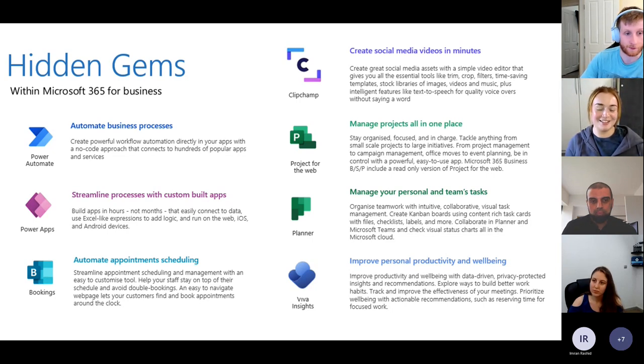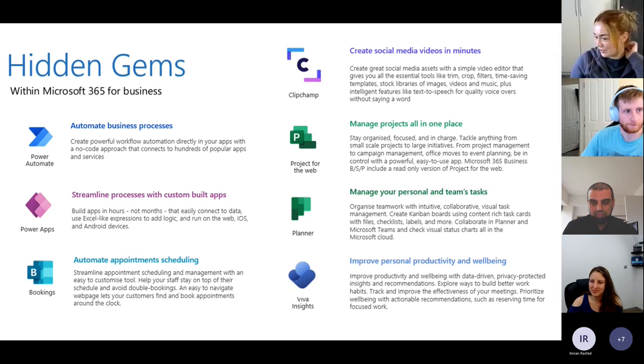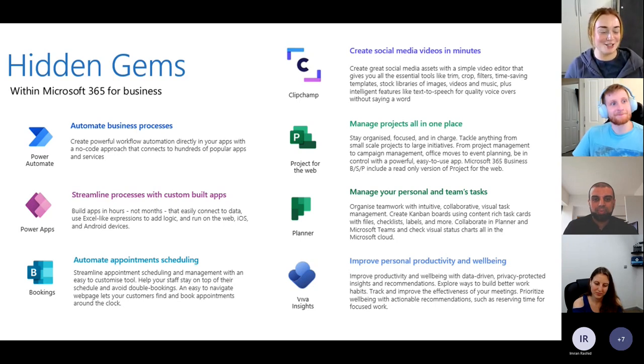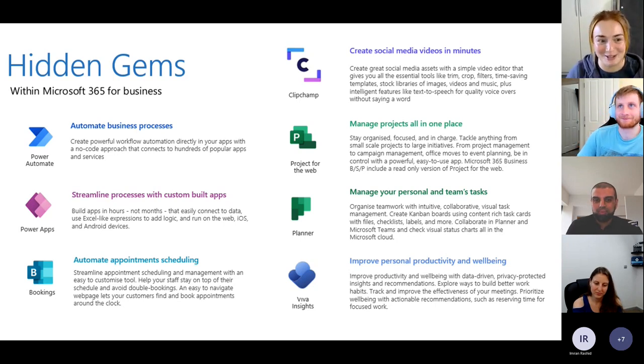Connecting forms, completions, and putting those into SharePoint, and then approval workflows, emails to people. Yeah. Power Automate's one that's really worth learning. It's a bit of a steep learning curve to start with, but it can do absolutely anything.